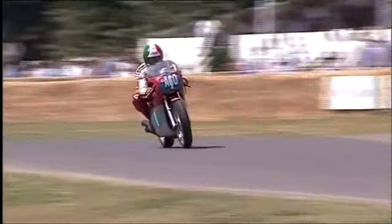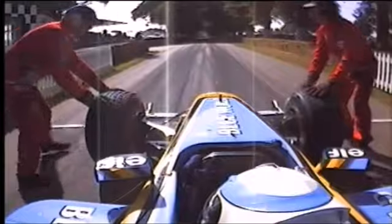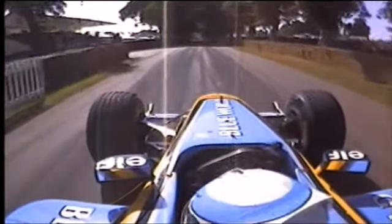I've seen Giacomo Agostini riding his MV Agusta. I've also seen René Arnoux riding the Renault Turbo car, and it is fantastic to see that from my side, and it's also pretty enjoyable to be able to thrash an 800 horsepower car up the hill as well. You drop the clutch, you switch off the TC because it's much more fun.